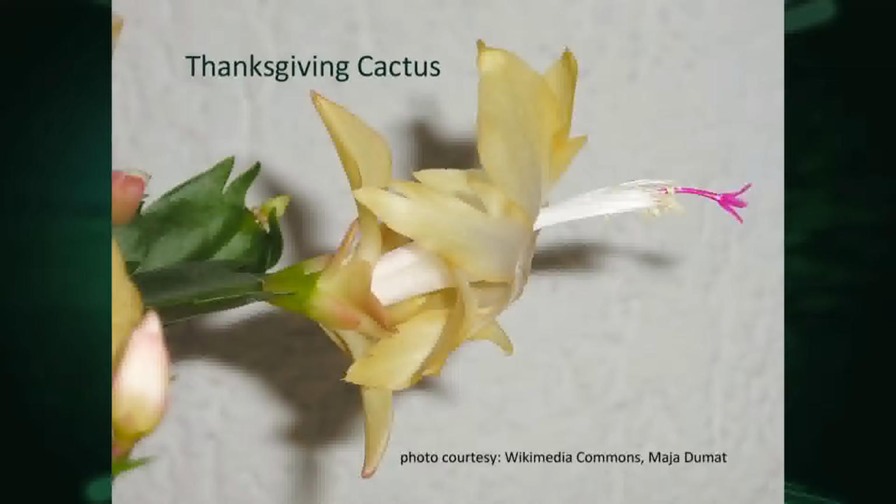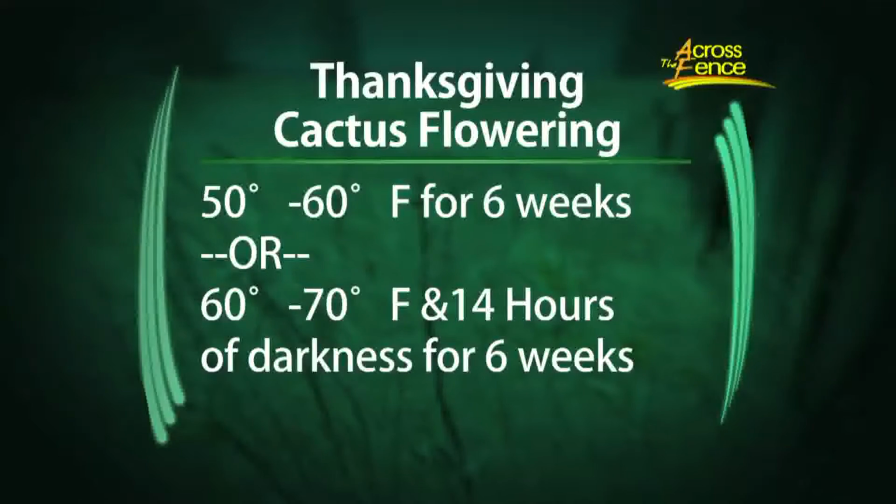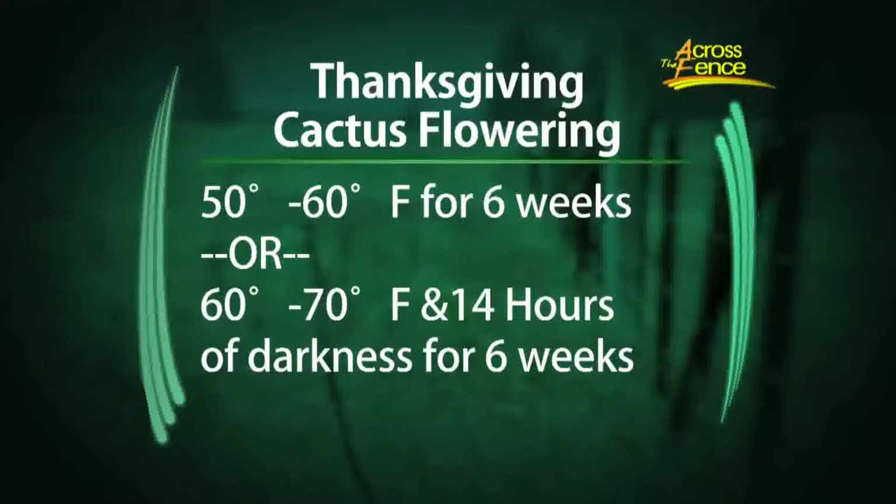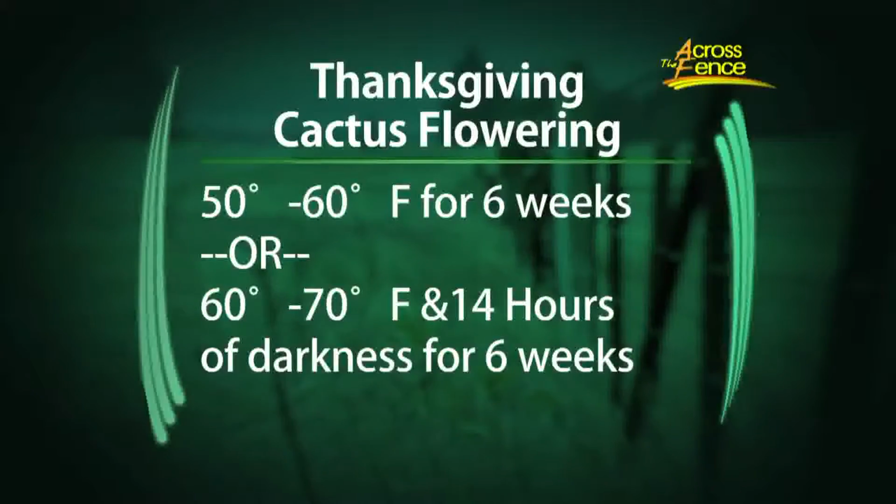And here's an example of what it should have now, like the ones you buy in the stores. But to get these flowers, you need either about 6 weeks at 50 to 60 degrees, and that's where I'm going to put this, or you need about 14 hours of total darkness for about 6 weeks. Is it too late for this guy? I think too late for now. If I put this in the cool, which I'm going to do, with a little bit less light, hopefully it'll green back up. I'm thinking maybe for Valentine's Day. Or wait a little bit and maybe I can make it bloom for Easter. So too late for the upcoming holidays, but the plant itself is fine. These will grow for years.